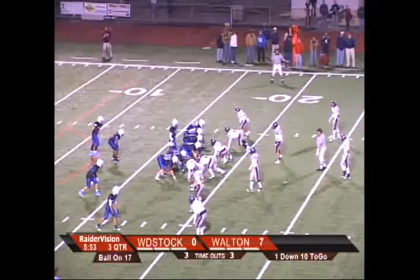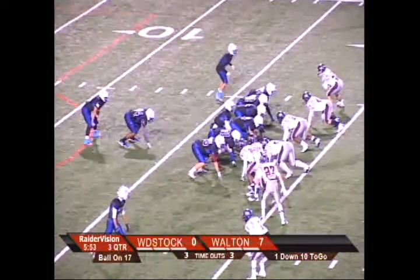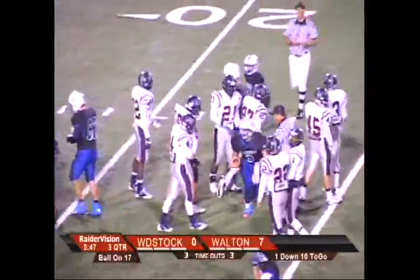So now Kilborn up under center for the Raiders. They are in an I formation, and they'll send Ficarota in motion right to left. Hand off to Vorster. Vorster straight up the middle, spins off one tackler and gets to the 23-yard line.